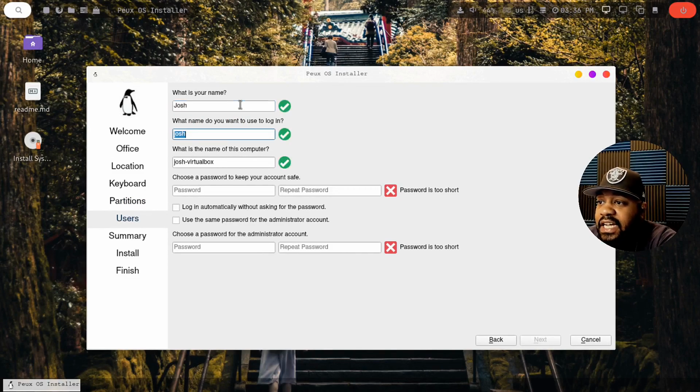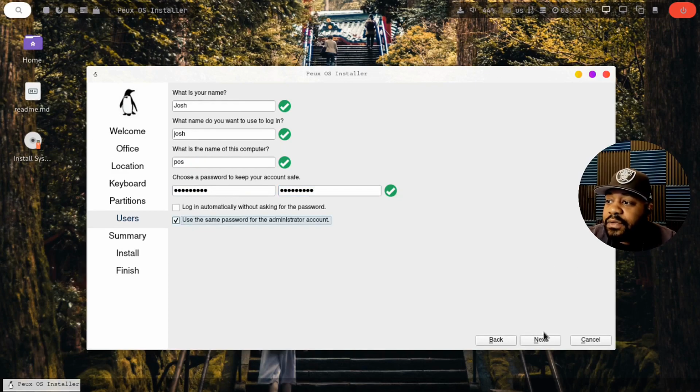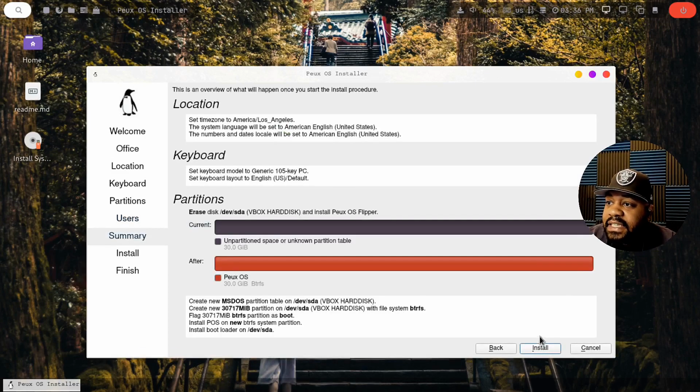Let's type in our name. I'm going to type in Josh, and then I'm going to type in POS. And then let's type in a super strong password. Boom, boom. And I want to use that same password for my administrator account, which is fine. So let's hit next. And then this is the summary of what the installer is going to do. So let's go down and hit install.